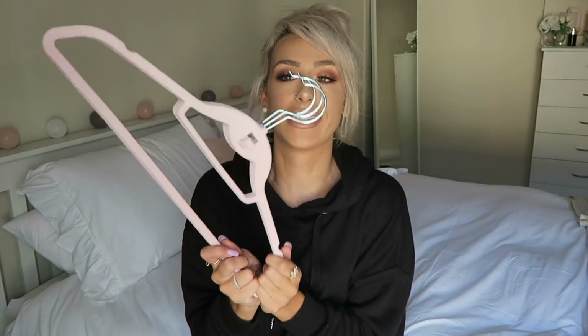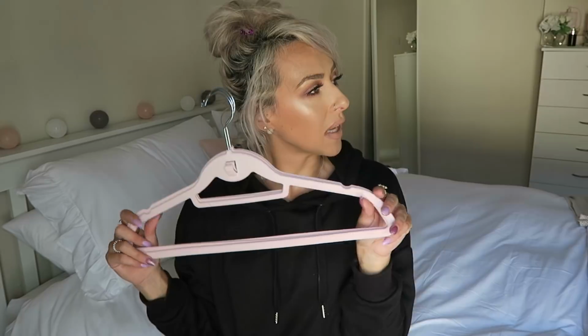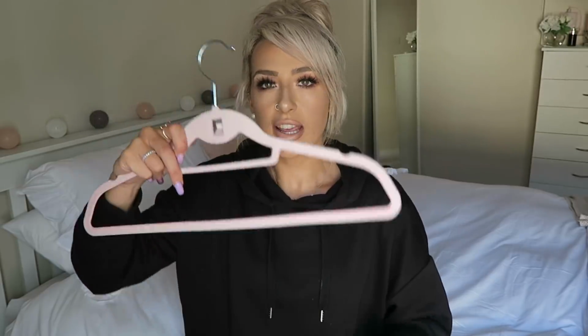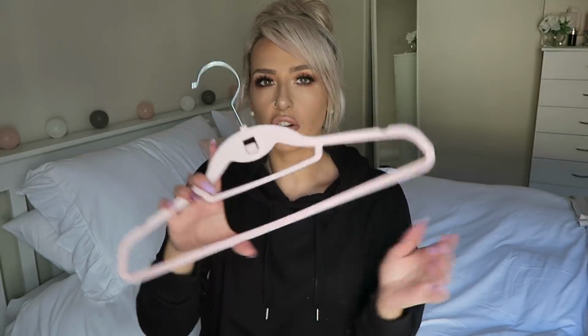I opened these up already, so apologies for that, but I just could not resist these hangers when I saw them. They're only $2.99. You get, how many? 1, 2, 3, 4, 8 in a pack for $2.99. They're not exactly the most rigid hangers ever, there is a bit of mobility in them. So I tend to hang lighter clothes on them.